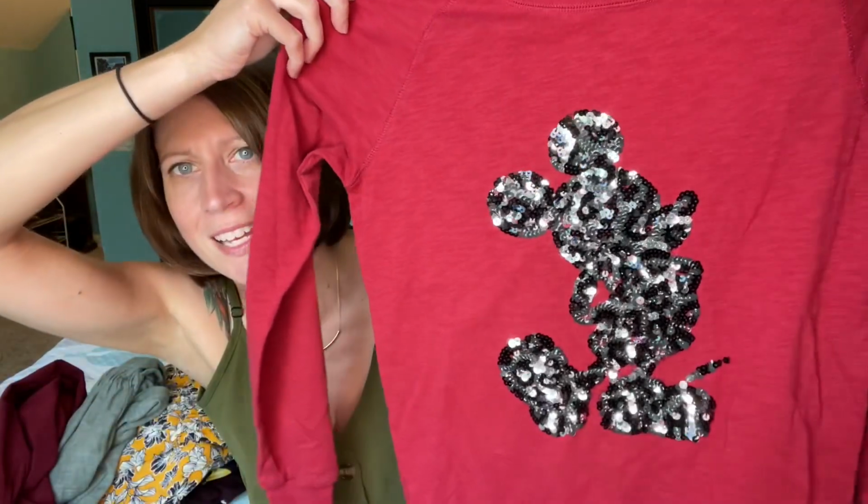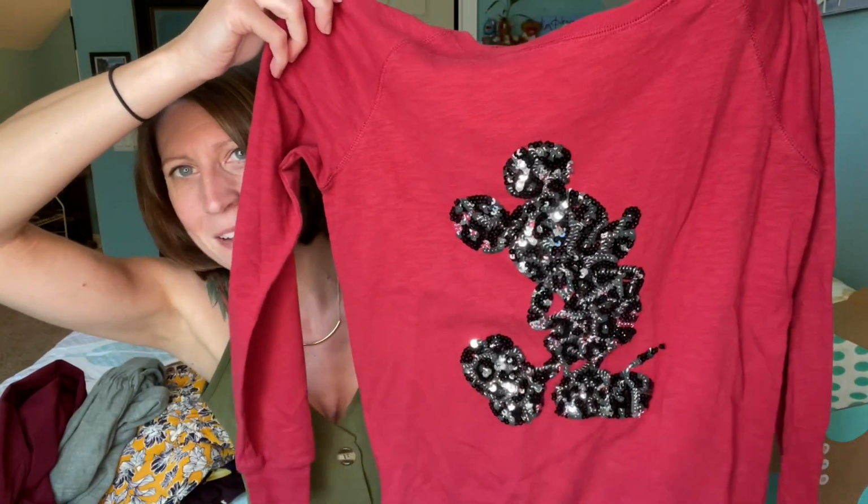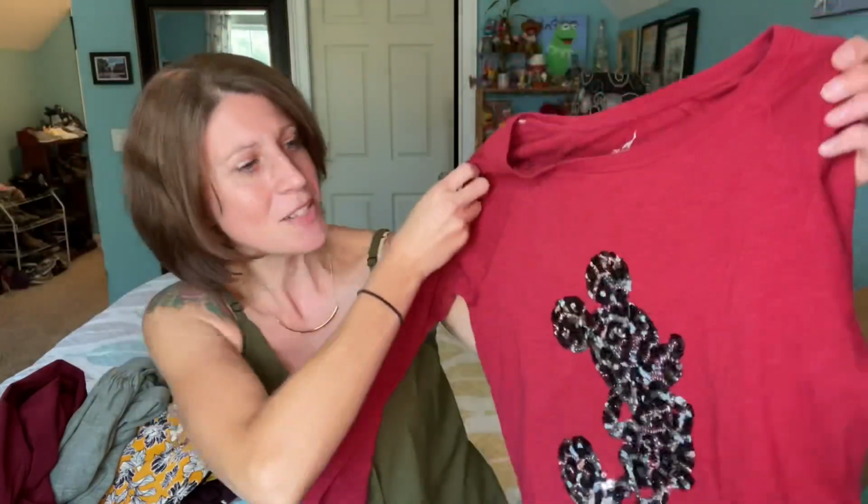It's very sparkly. I don't know if you can see that on the camera the way I can, but it looks like it's just sparkling like crazy.